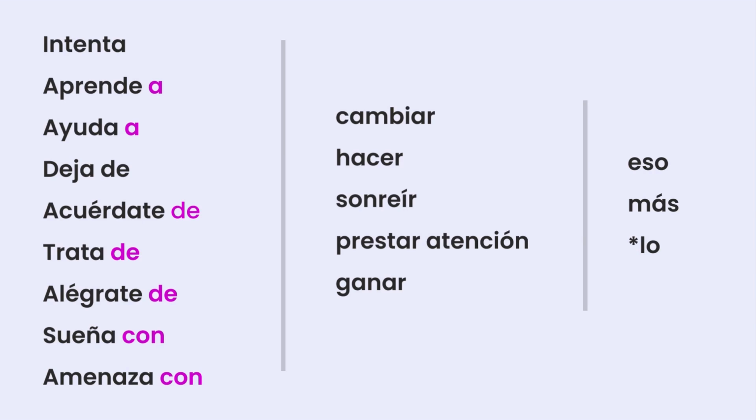Y ahora, dos más. Sueña. Y sueña, la preposición es con. Sueña con. En español, dream with. En inglés, dream of. Sueña con ganar más. Dream of earning more. Y threaten to do something. En español, threaten with doing something. Or threaten with to do something. Amenaza con.